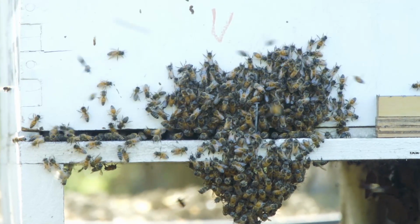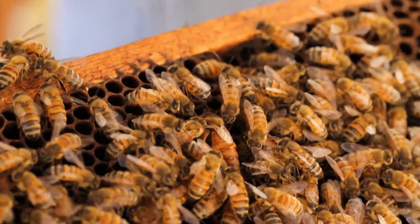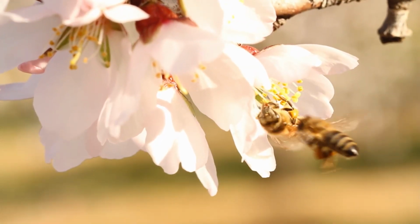I have also been involved in extracting honey and helped my brother expand colonies and stuff. So I've always had great admiration for bees as a whole. They're just amazing, right? During February, during bloom, it's almost a little bit of heaven.